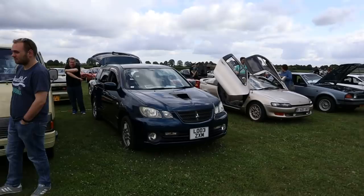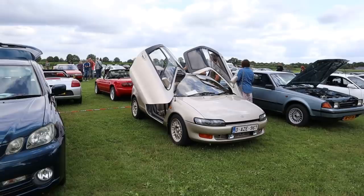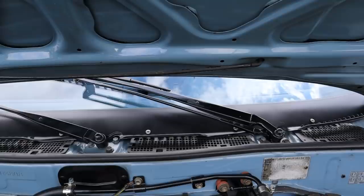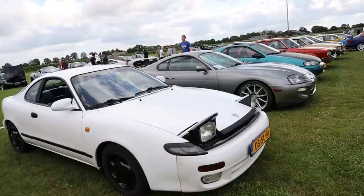There we go, HubNutter's Mitsubishi Airtrek, Toyota Sera showing off the doors, Toyota Celica. I'm not sure if I picked up on this last year, but left-hand drive Celicas and Supras of this generation have a pantograph wiper, which is nice. More Celicas, Supras.